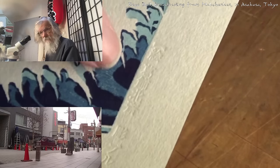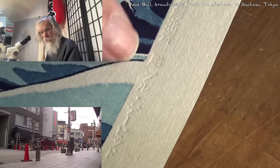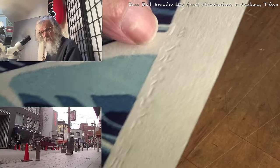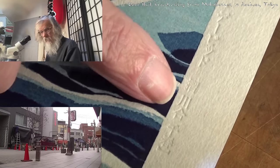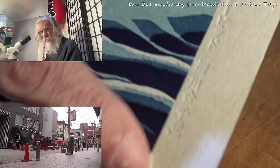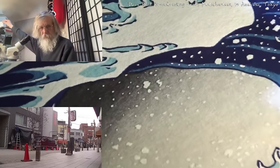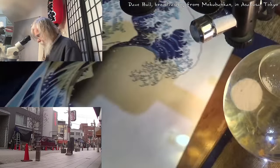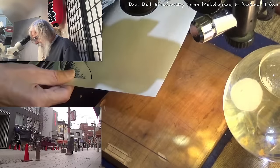It says, E, design, Katsushika Hokusai. It then says, Hori, carving. And at the bottom it then says, Suri, the kanji for printing, and it's her name, Kawai Chiharu. Absolutely, the names go on with pride here. And my God, has she done an amazing job on this printing.